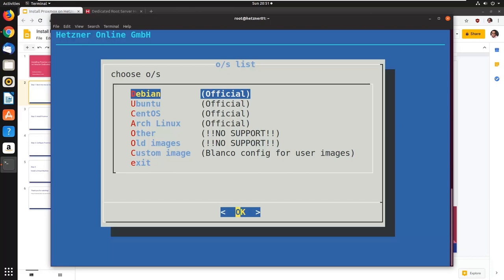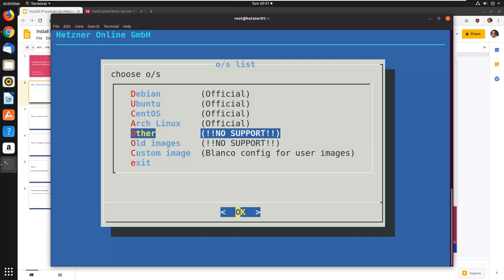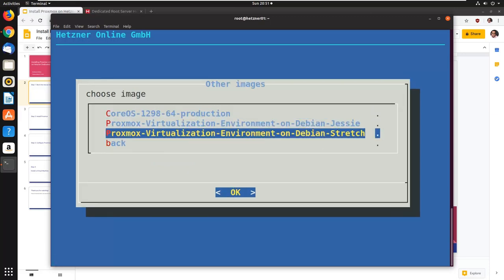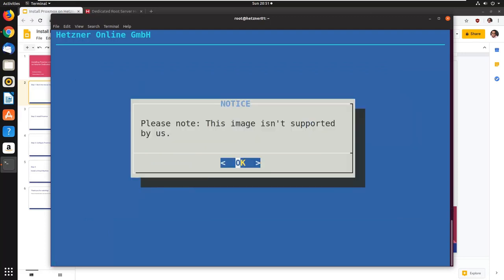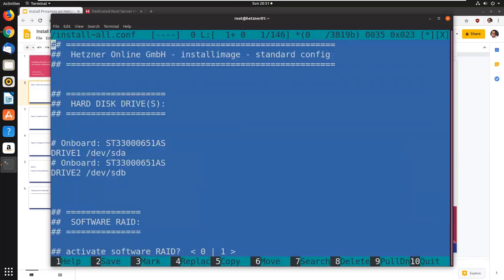They have a number of choices here: Debian, Ubuntu, CentOS, Arch Linux, other old images and custom images. So let's go into others, which is what we're interested in. And we want the Stretch version of Proxmox. So let's go ahead and hit that. This image isn't supported, that's fine. The editor will show us the config for the image, so let's hit OK.